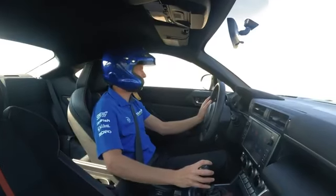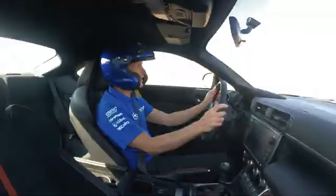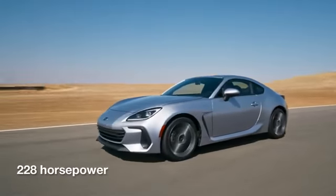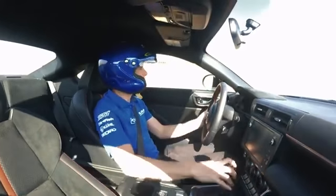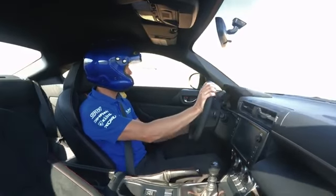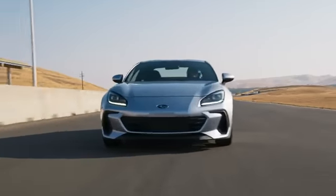This sounds mean. Oh yeah. So the added horsepower is nice. I think we're sitting at like 228 now, 184 foot-pounds of torque, which is plenty for this car because she doesn't weigh anything at all. I like that the power band feels a bit better than the first-gen BRZ as well. Like that, this mid-range feels a little sportier.